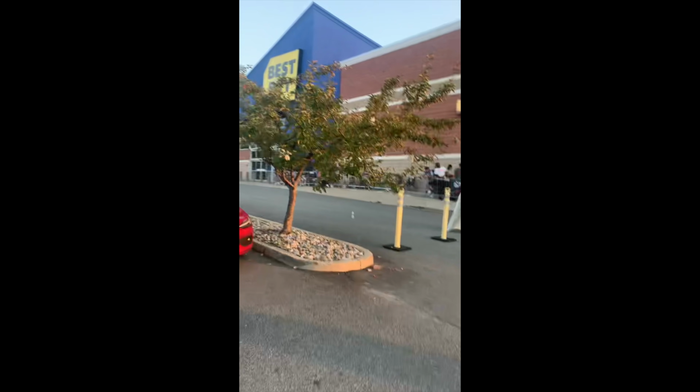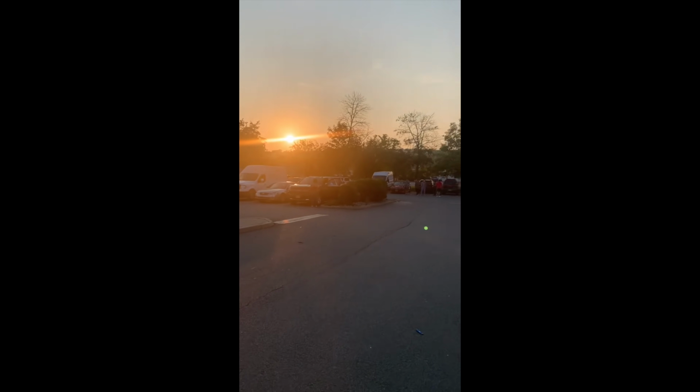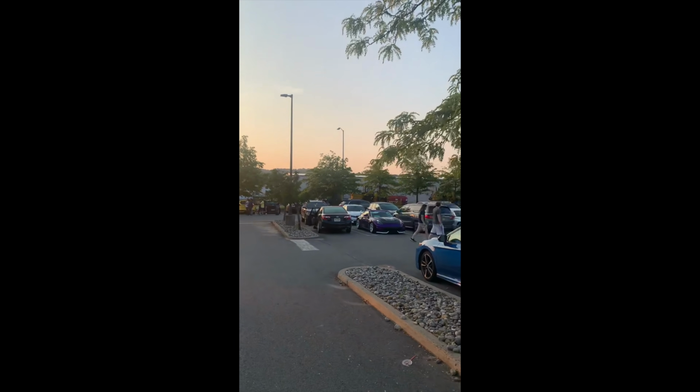The line starts from there and wraps all the way back there. There were people lined up to get one of these GPUs as early as yesterday. They were camping out. There were people with tents and chairs.